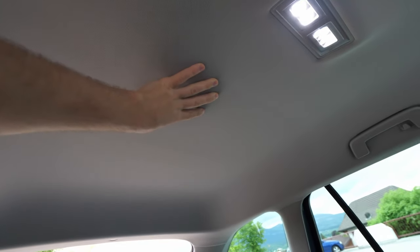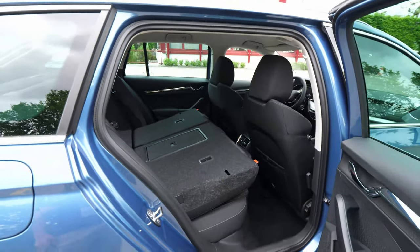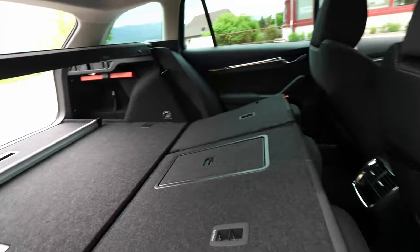I like the white roof. I love the white roof. Guys, if you see my reviews, I always like the white roof. Nice quality, soft material, the same as on the Volkswagen Golf. It's really good quality there. I like that, really like it. And the flat floor and the space here in the back.